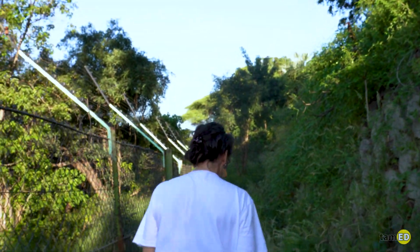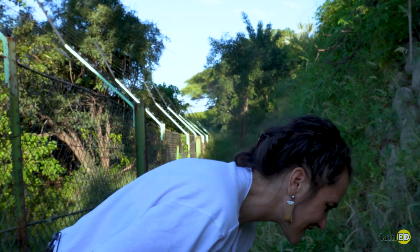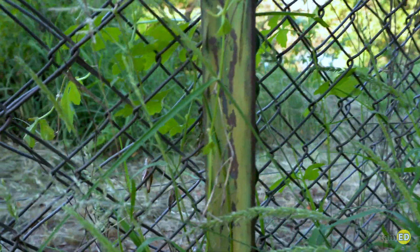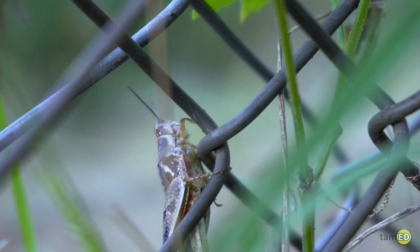Oh, I'm going very slow. I'm gonna catch an African grasshopper. Let's see. Oh, it's so robust. But, oh, don't grab the fence because the fence has been electrified, because that also keeps the animals away, especially the elephants, because they really, really would love to walk through the camp.